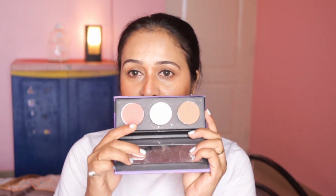Now let's do a little bit of highlighting, and highlighter is not a must anyway. Already my skin is really glowing, but I would like to add a little bit more. So from this Sugar palette I'm going to use this highlighter. This highlighter is a very subtle one. It doesn't show up too much on the skin.